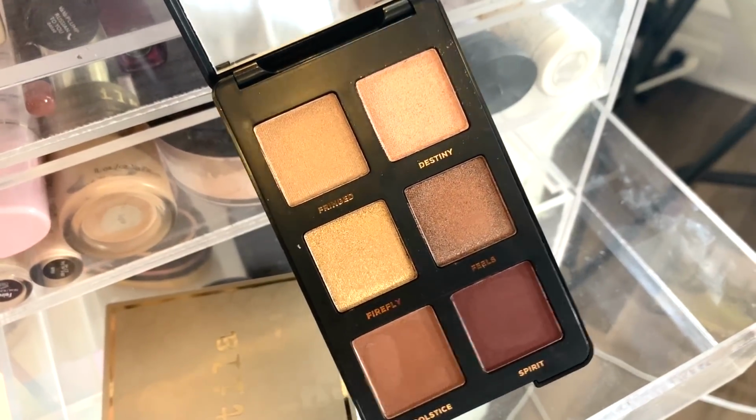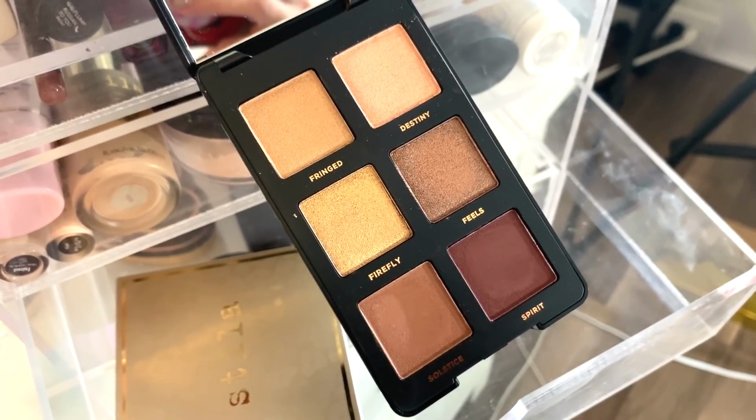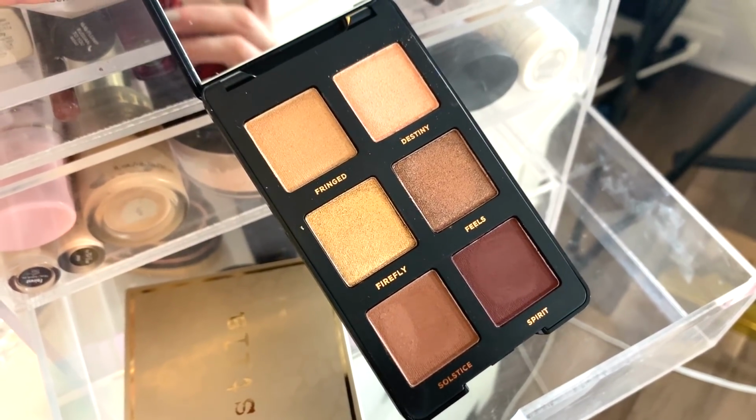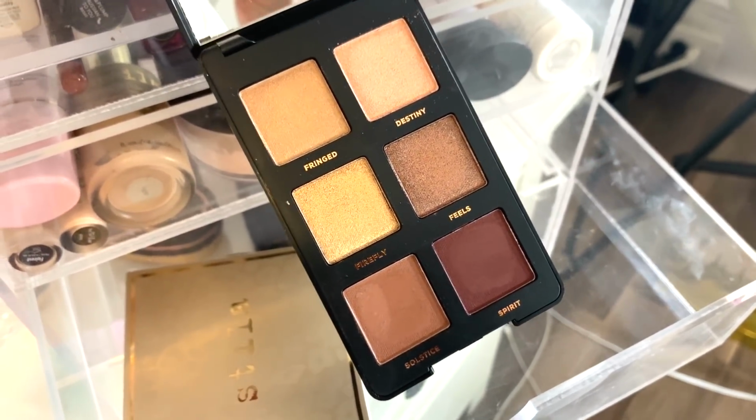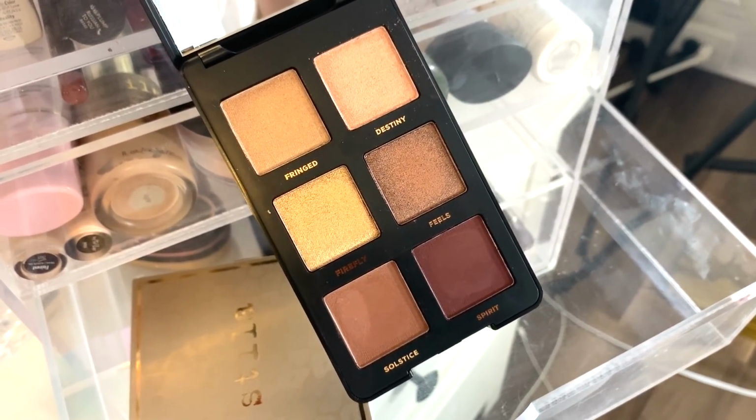So here's what the Latte palette looks like. Really gorgeous. We have Fringed Destiny, Firefly Feels, Solstice, and Spirit. This is perfect for a day-to-day look. And I don't know if that Stila Glitter and Glow would go well with this, but we'll take it day by day.